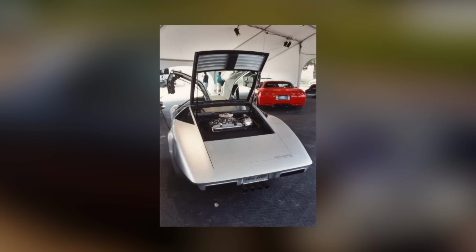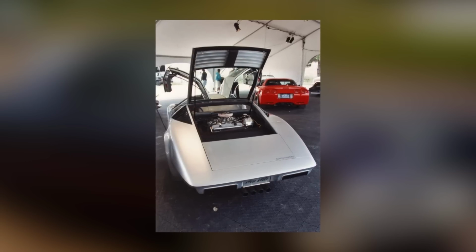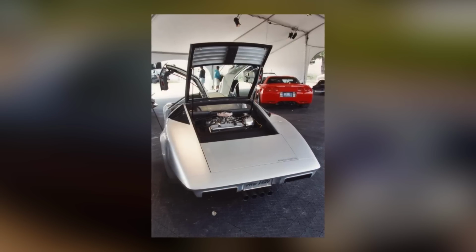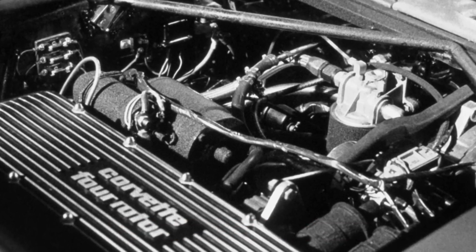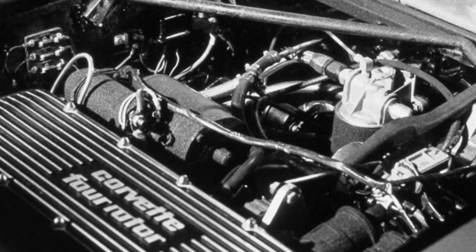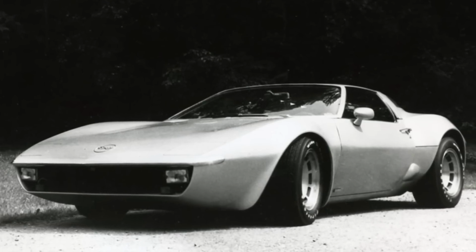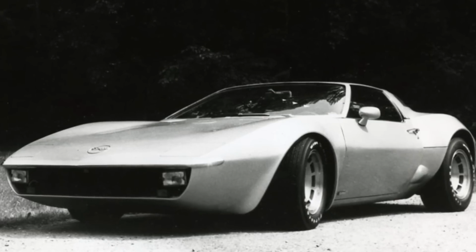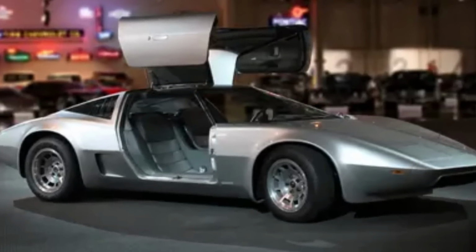automotive history. The lessons learned from the XP-882 weren't wasted. They played a vital role in the development of later Corvette prototypes and ultimately the Corvette C8, which debuted in 2020 as the first production mid-engine Corvette. This modern version finally made Duntov's dream a reality, proving the viability and performance benefits of a mid-engine layout. Its story is a testament to the power of vision and persistence in automotive innovation, and its influence can be seen in every mid-engine Corvette that follows.